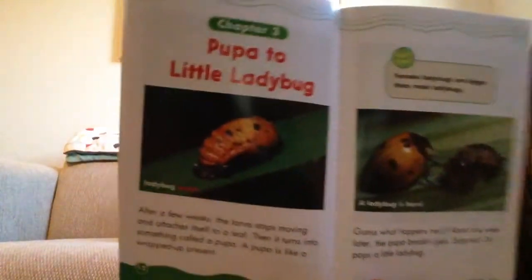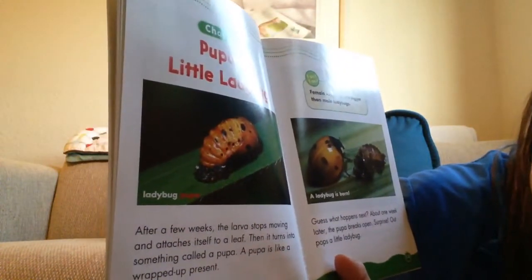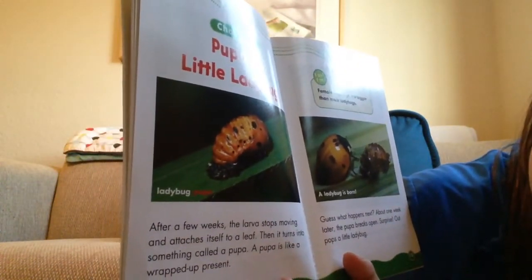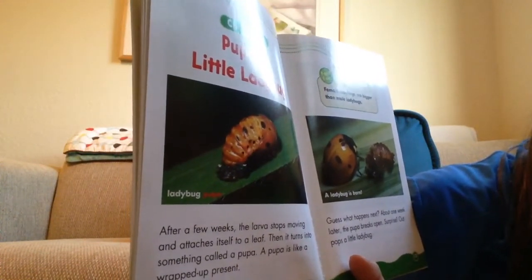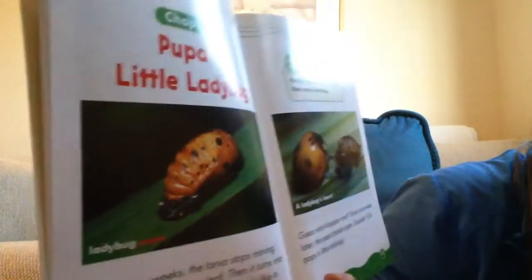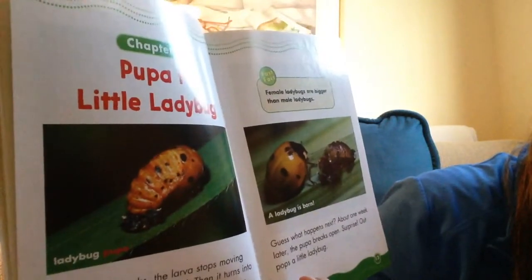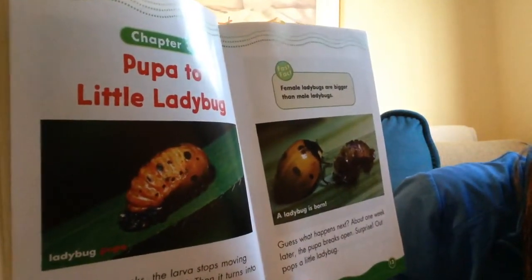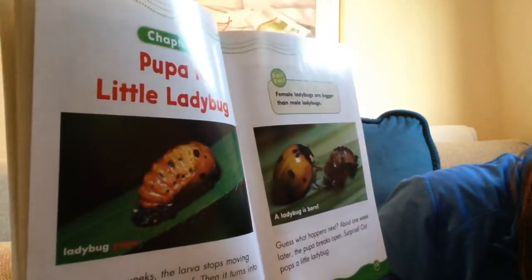Pupa to little ladybug. After a few weeks, the larva stops moving and attaches itself to a leaf. Then it turns into something called a pupa. A pupa is like a wrapped up present. Female ladybugs are bigger than male ladybugs. Guess what happens next? About 1 week later, the pupa breaks open. Surprise! Out pops a little ladybug.